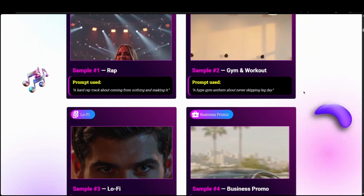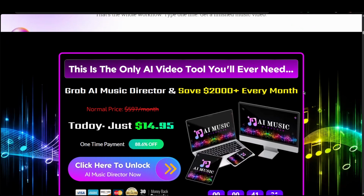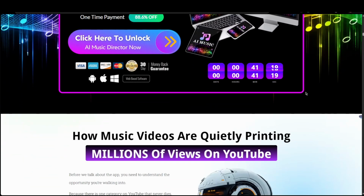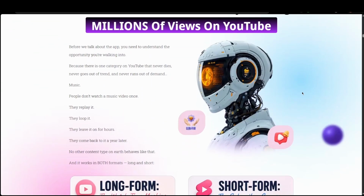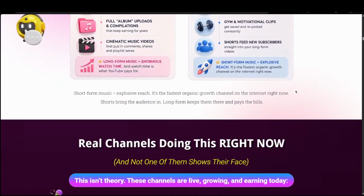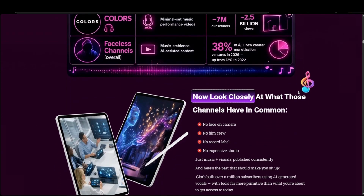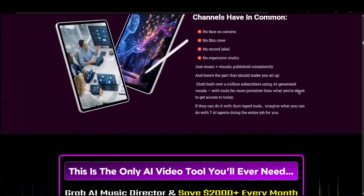The software uses 3 dead simple steps to produce finished videos. Step 1 is onboarding. You log into the web dashboard from your computer or phone. You type one sentence describing your video idea. For example, a hype gym track about never skipping leg day. This is easier than ordering pizza online on your couch.